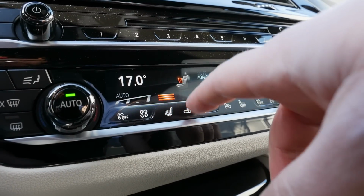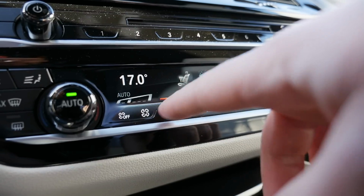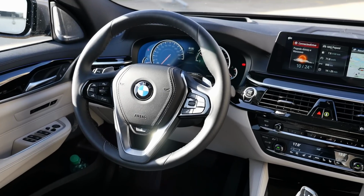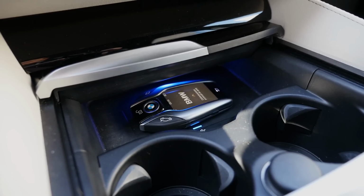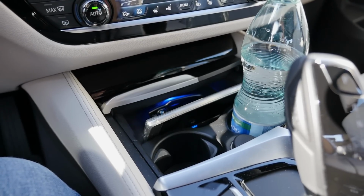Climate control panel is operated by touch, but you don't get haptic feedback like you would in an Audi, so you have to take your eyes off the road. I don't like that the induction charger for the key is placed behind the cup holders. I'd like to use it for my phone, wallet, but with drinks in the cup holders, it's hard to reach, so you're left with storage under the armrest.